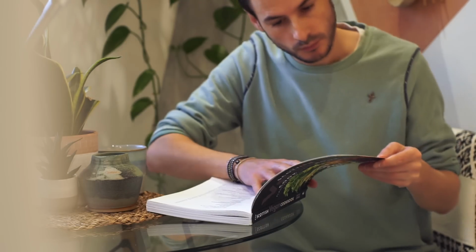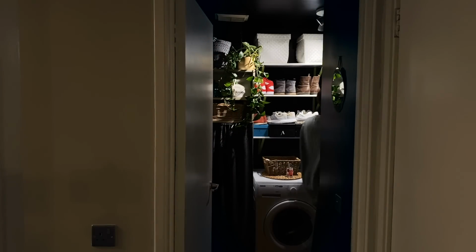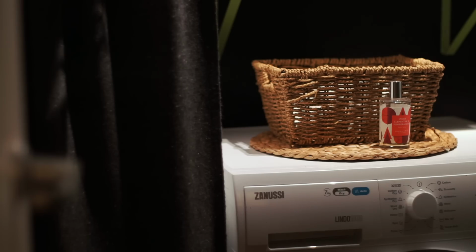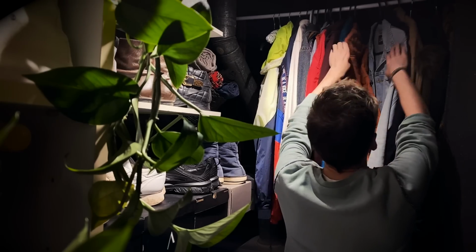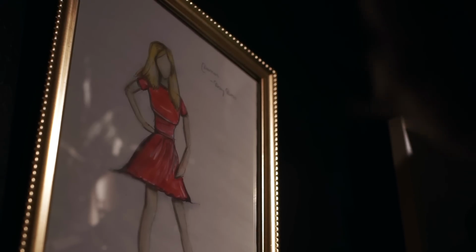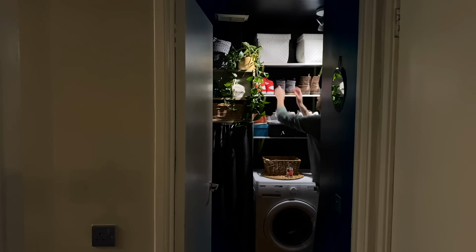Before I show you the bedroom, I'll quickly take you into this useful little space. Having a separate laundry room in a small apartment is a real bonus, and I have doubled it up as a walk-in closet. I've really tried to make it as pretty as possible, so despite it being basically a large cupboard, I have given it the same attention as any other room. I've hung some artwork, I've mixed textures with different baskets, and even added a plant.